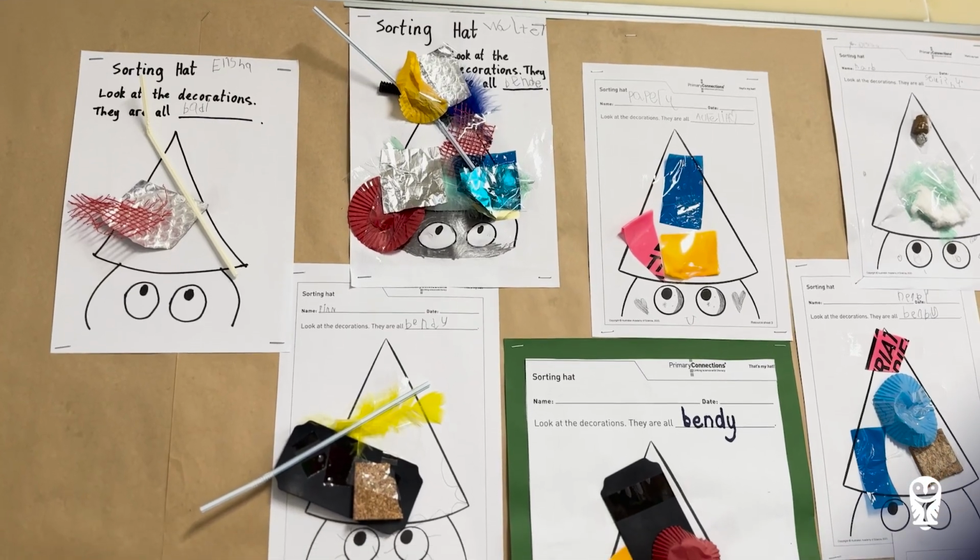Having a sustainable approach within STEM is really logical to us, and it sets our kids up to be able to have great success in the future and to be able to make a real impact on our world.